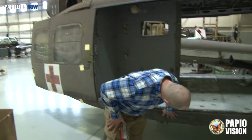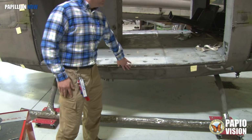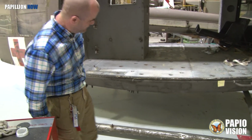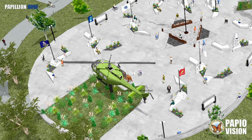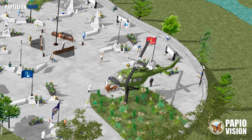Kind of interesting. A lot of these patches are from bullet holes. It's not often you see a UH-1 this disassembled. It's overwhelming. There's a lot to be done, before it becomes the centerpiece of the Nebraska Vietnam Veterans Memorial near Sumter Amphitheater. And then keeping critters out. So there's a lot of things that have to happen that people don't.